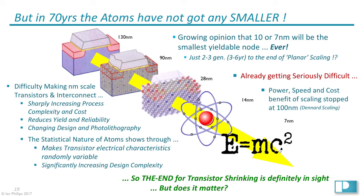Dennard scaling, which has been a major feature of pretty well all of microelectronics since it started back in the 60s, meant that every process generation, the implementation got smaller, which meant that effectively the cost got less, because it's the square area of silicon that relates to cost. The speed got faster because the nodes got smaller, the capacitance got less, and therefore they went faster. And the power dissipation of a particular implementation went down. That stopped about 10 years ago, phased out gently, but now it's gone.